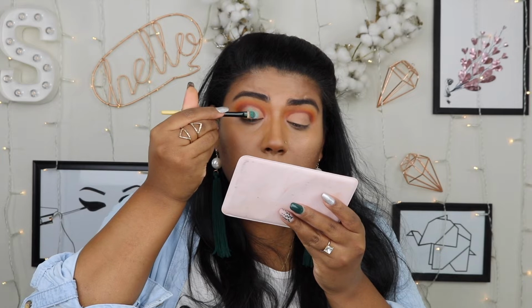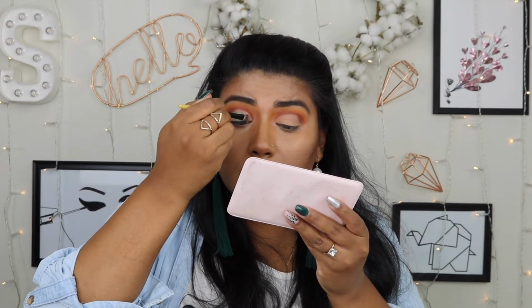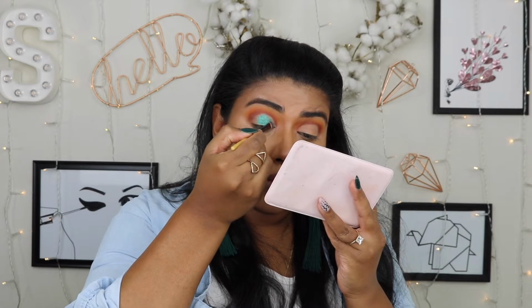I'm going to go ahead and put my green on there. So I'm going to go into the Emerald Obsessions. And for my green, I think I'm going to use this middle green, which is nice and pretty and shimmery, and put that all over where my cut crease is. So I'm just going to take a flat brush, go into that little sucker, and put that right on top of the cut crease. Oh, look how pretty. I do feel like I want a darker green though. I do like this, it's pretty, but I do want a darker green.